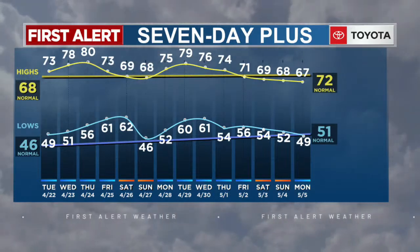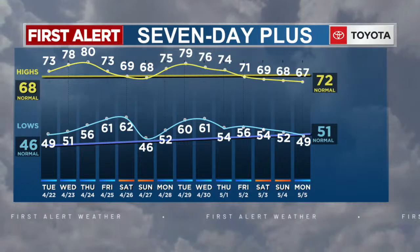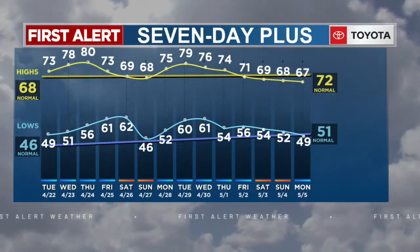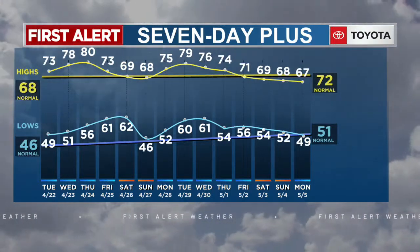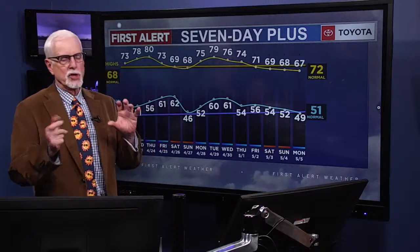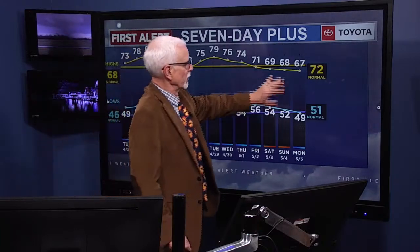So most of the time, we stay warmer than normal through the beginning of May. Then we begin to trail off and get a little bit cooler than normal, but not nearly cool enough for frost. Now remember, when we're this far out, a lot of the models we use are generalized. In other words, they're very good at giving you average conditions, but if there's an extreme in there, it isn't often reflected in these, and that's why I'm still being very cautious.